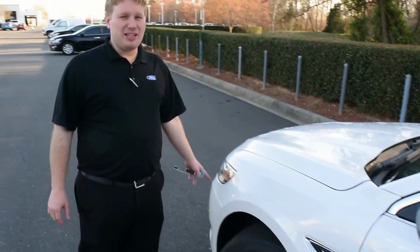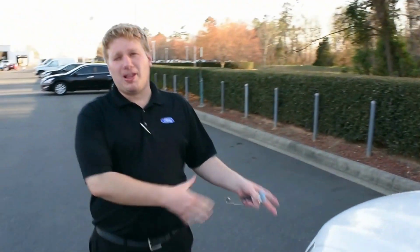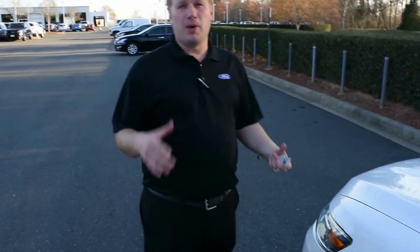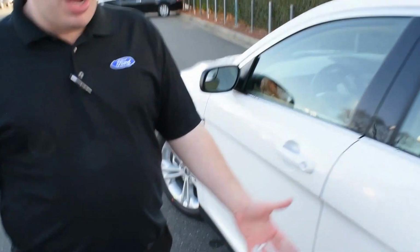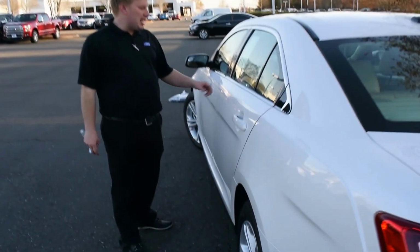Of course, last but not least, my favorite feature right here: shatterproof lights in the front that actually help absorb impact 200% more than the old kind you're used to around 2009, 2010 that would actually shatter upon impact. Once again, it's a full-size sedan right here, giving you complete long length, really comfortable classic drive.